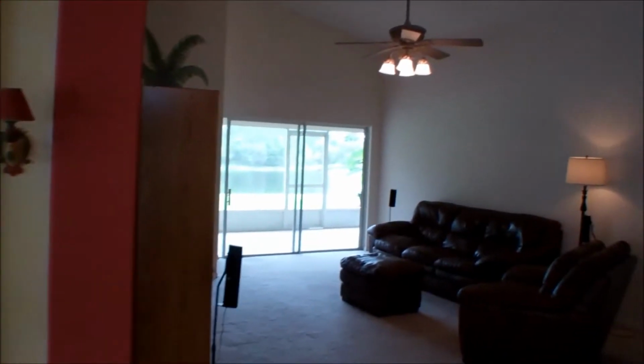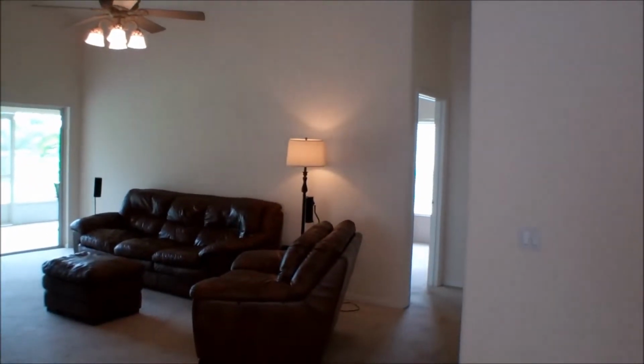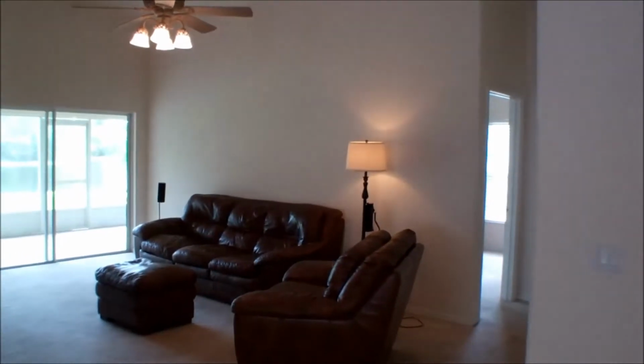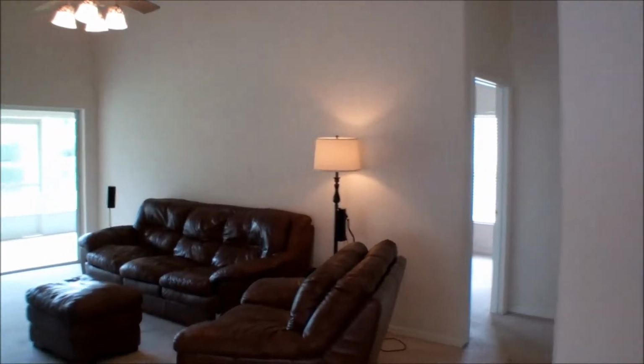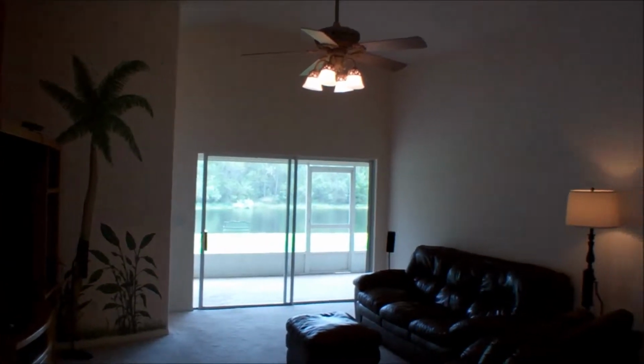Now the home is a split floor plan, and what that means is the master bedroom is not attached to the other bedrooms. It's split away from the others. So you do not have a common wall from the master. And speaking of, why don't we take a look at the master bedroom.